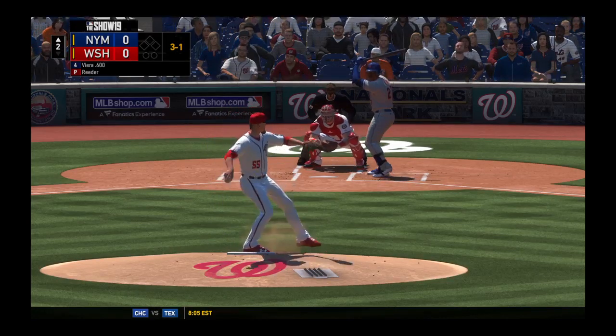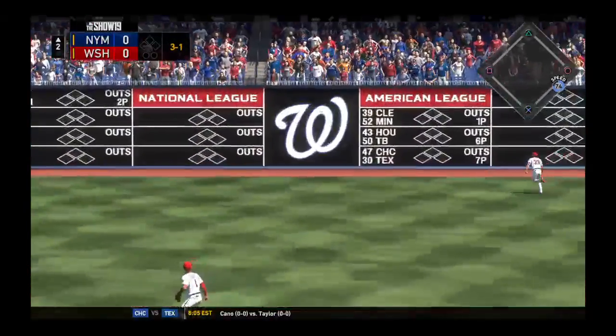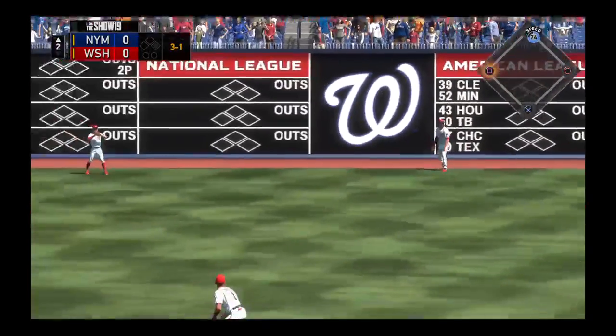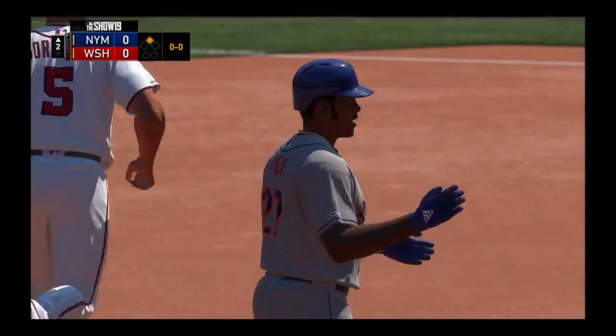3-1 pitch. He's able to take the ball the other way here. High and deep to right center. And he's going to kick off the second with extra bases. And he is into second base with a leadoff double.